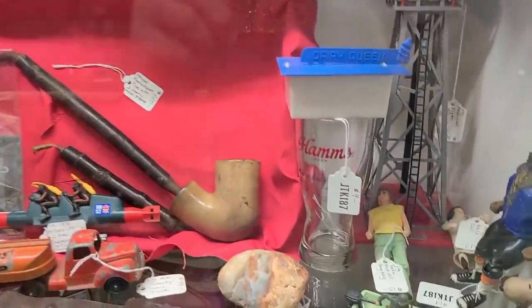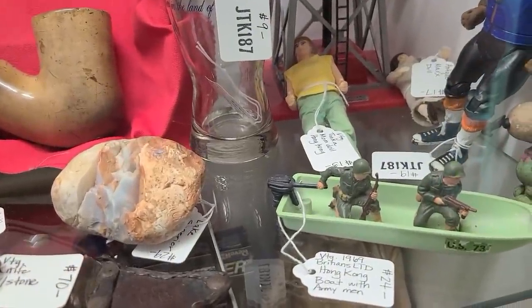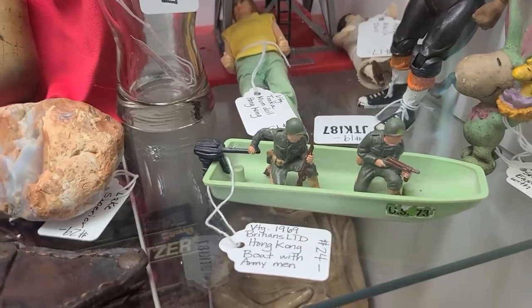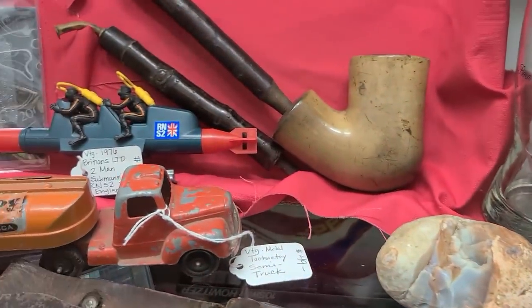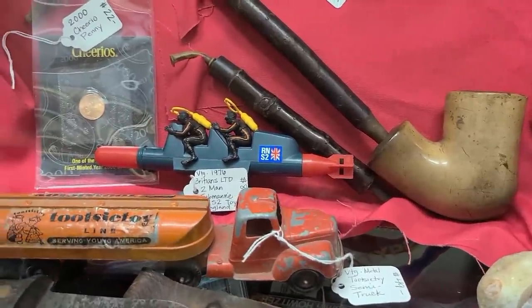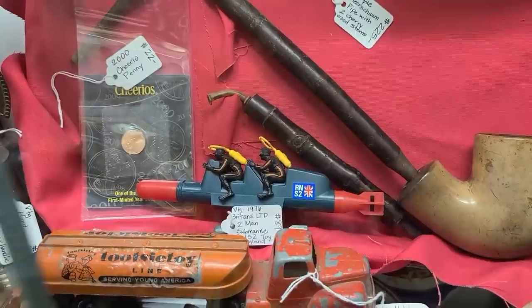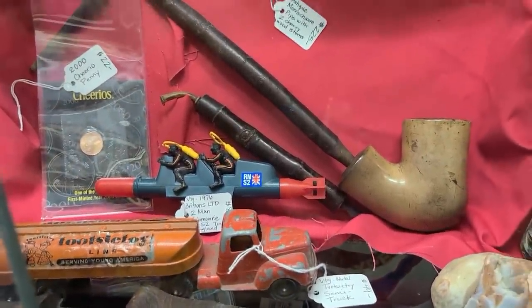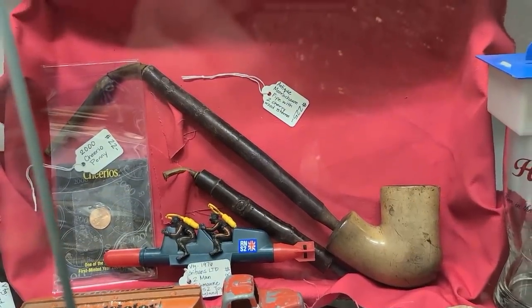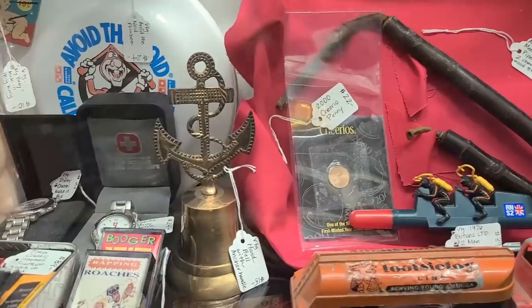This is Britain's LTD Hong Kong boat with army men. And over here is Britain's LTD two-man submarine. $89 for that. That's really cool. That's some peace pipe. Not a peace pipe, but it's a pipe. Nice brass bell.